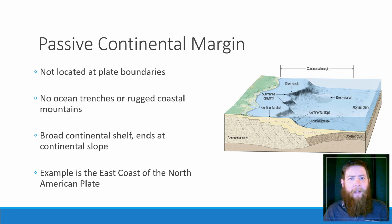The second type is passive continental margins, and these are all on one plate. They are not at a plate boundary. So because of this, there are no ocean trenches, there are no rugged coastal mountains. There's this very broad continental shelf here, a very wide continental shelf. An example of this is the east coast of the North American plate, where it is all one crust here.